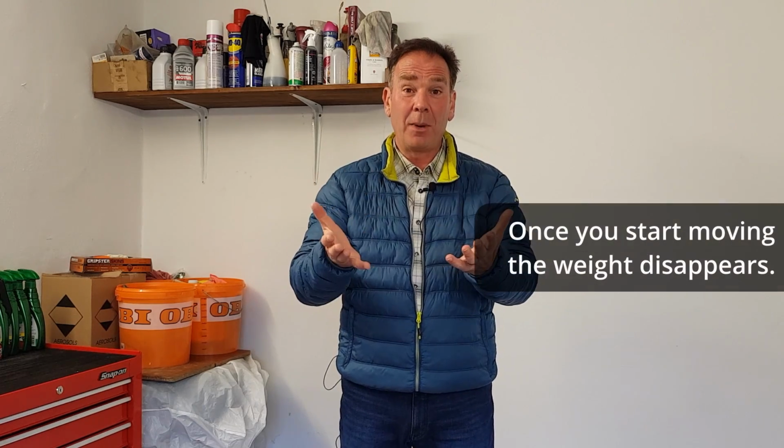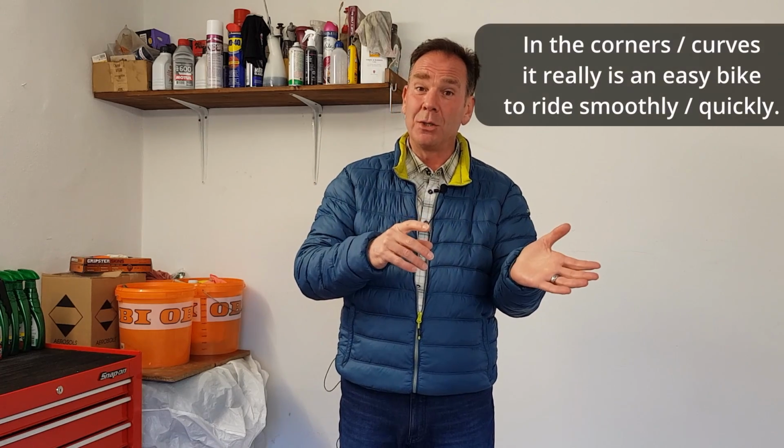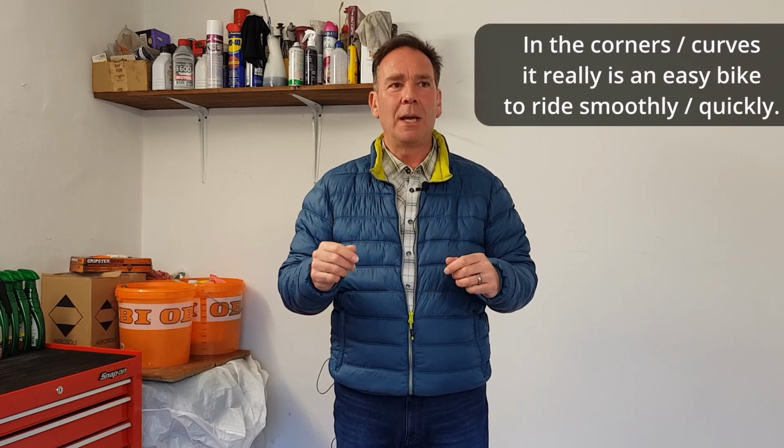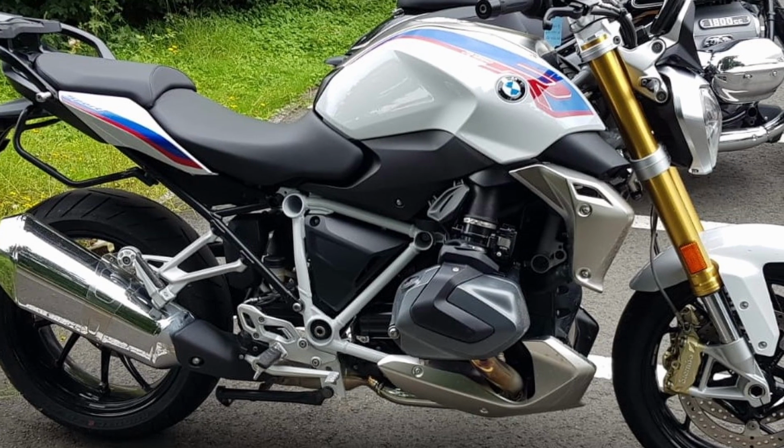I've got, like everybody has, a favourite set of curves, bends, whether it's mountain passes or canyons, and with my Multistrada, I'm fairly confident with what I can do and what I can't do. So it took me a good week to get up to speed with the R1250R, but once I got there, I found that I could hustle along at a fair old pace without any trouble. It really is that good.